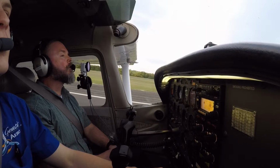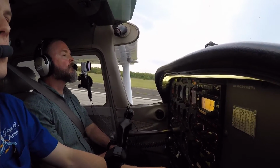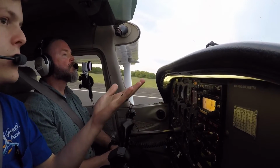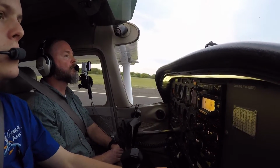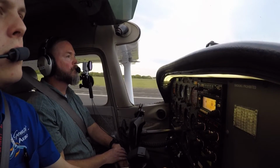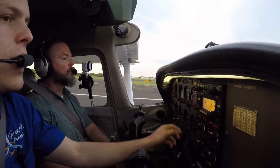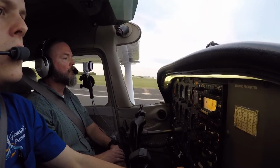Oh, gotcha. All right. Then we're going to slowly pull the power to idle and level off. And this right here, you're just using your rudders and pulling back, holding back. And right there, my nose wheel still hasn't touched the ground till I want it to.